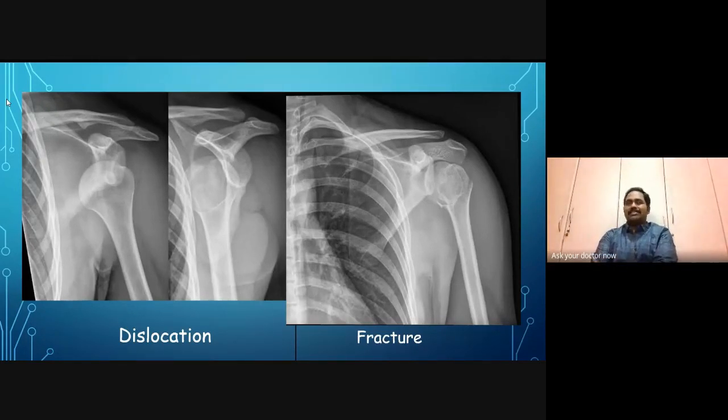Then there's a test called Dugas test, which is commonly done. Dugas test is asking the patient to touch the opposite shoulder. When you ask the patient to do this, he won't be able to do that. Okay, now clinically you have made out that the patient probably has a dislocation.